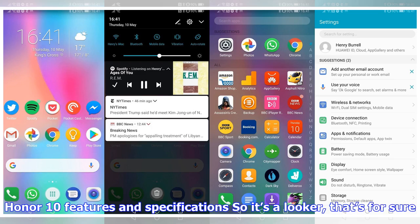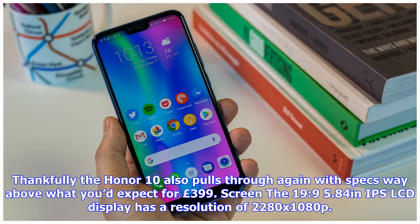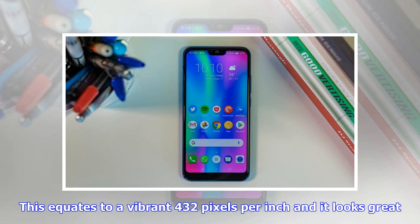Honor 10 features and specifications. So it's a looker, that's for sure. Thankfully, the Honor 10 also pulls through again with specs way above what you'd expect for £399. Screen: the 19:9 5.84 inches IPS LCD display has a resolution of 2280x1080p. This equates to a vibrant 432 pixels per inch and it looks great.